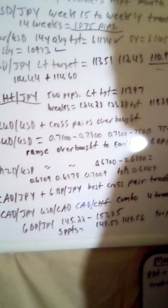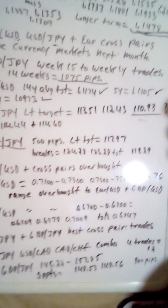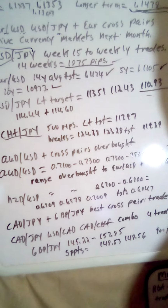Moving along. The goal is to get to 2,500 pips, and then we just move along. I don't know where it's going to take us, but we'll just allow it to keep going on. Okay, so we start week 15, 1,875 pips. It's going to be an interesting week this week for USD JPY.